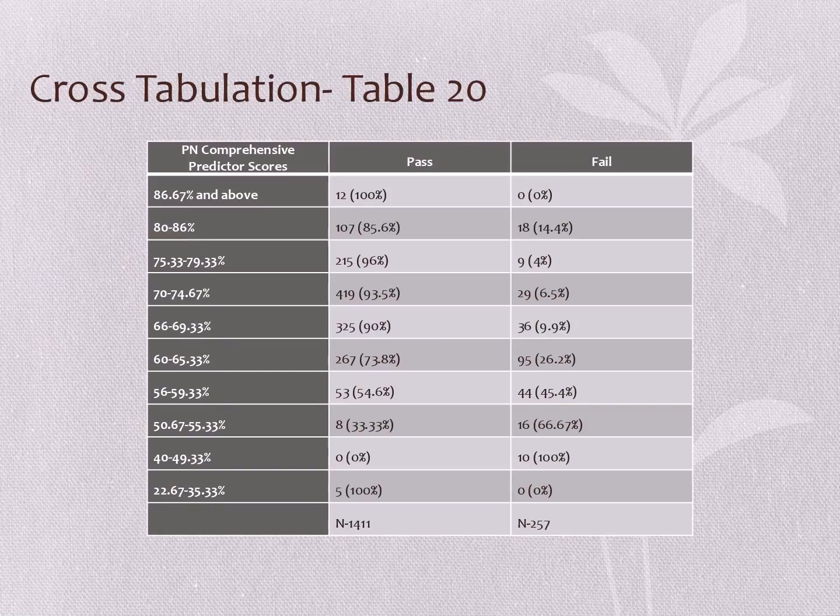The cross-tabulation illustrates the relationship between the ranges of the observed score and the actual results on the NCLEX PN. A score of 66%, as determined by ATI, is the recommended score to have for an 88% probability of passing the NCLEX PN. The probability was observed as correct for all graduates who had scores above 66%, except at the 80 to 86% level, which had an 85.6% passing rate. It was noted that the 5 graduates with scores between 22.67% and 35.33% passed. These outliers cannot be explained by the collected data.